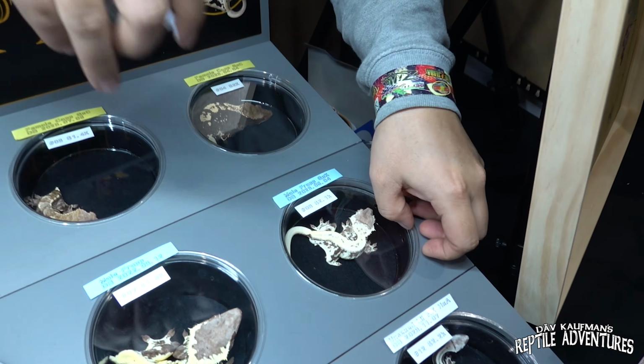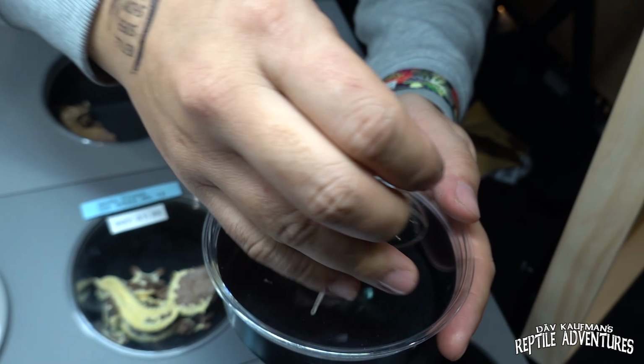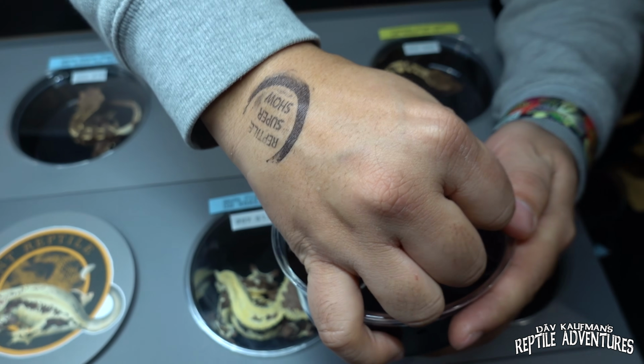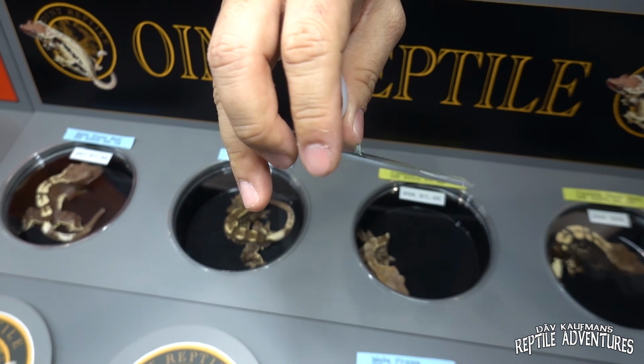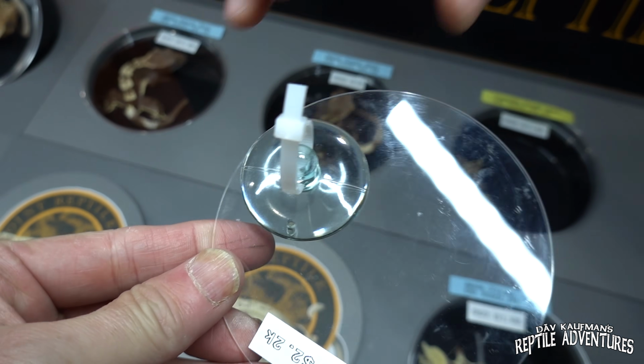My first pick will be this one. Oh, look at that. You use a little suction cup to, that is... Wait a minute. Everybody has deli cups here.